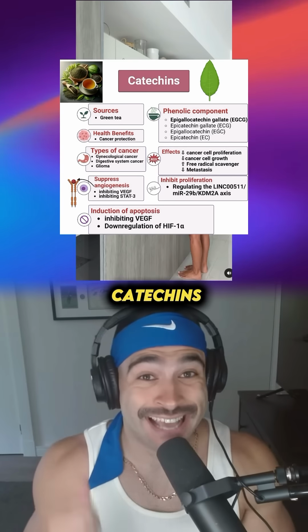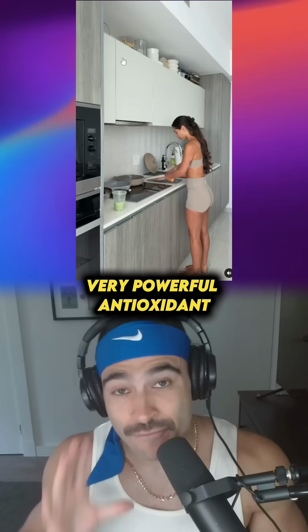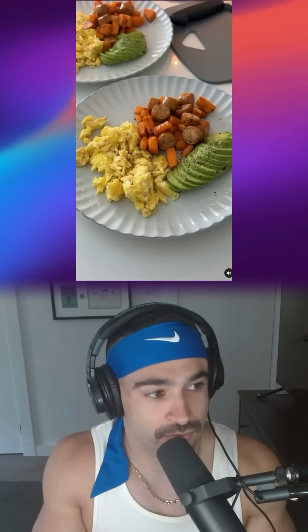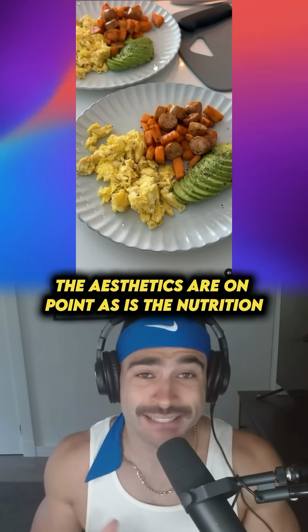Matcha is rich in catechins, specifically something called epigallocatechin gallate. Very powerful antioxidant, great for brain health and cognitive function. Today, I'm having a sweet potato hash with chicken sausage, eggs, and avocado. Fire breakfast right there. The aesthetics are on point, as is the nutrition.